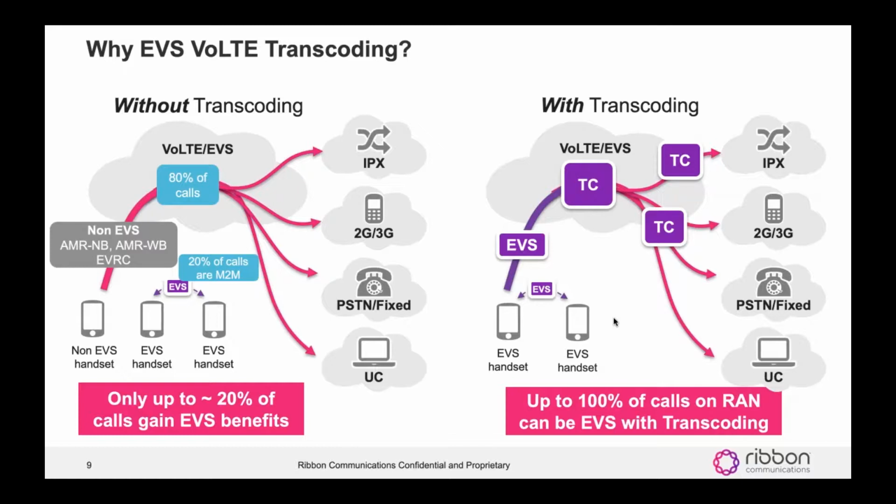So the key message here is that for the solution that is not having EVS transcoding and just waiting for the phone manufacturers to all support EVS, we are looking at this small subset of the total call volumes that can benefit your users with high quality voice, and for you as a network provider, RAN savings. So there is this 80% of the calls happening outside the EVS enabled handsets, and users are not able to experience the high quality voice within a network, as well as across the different service providers' networks too.